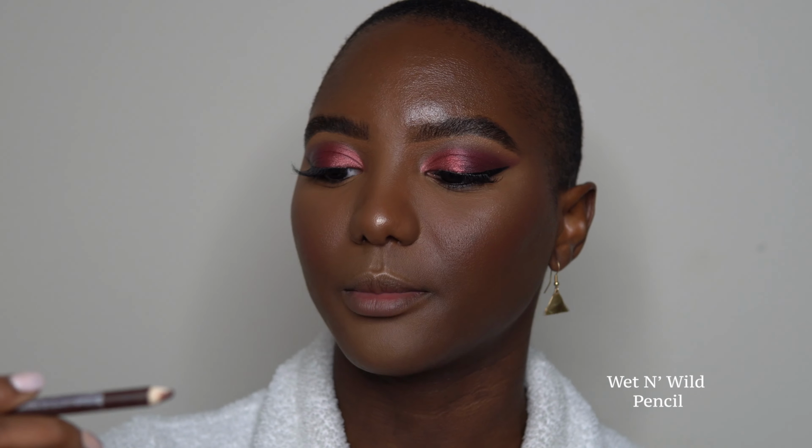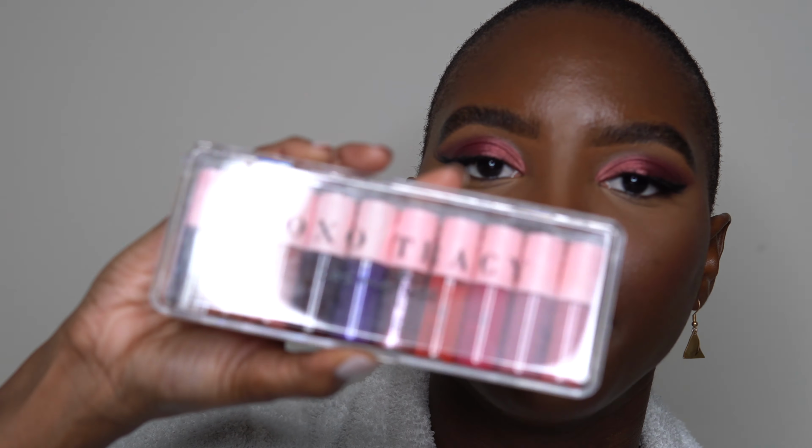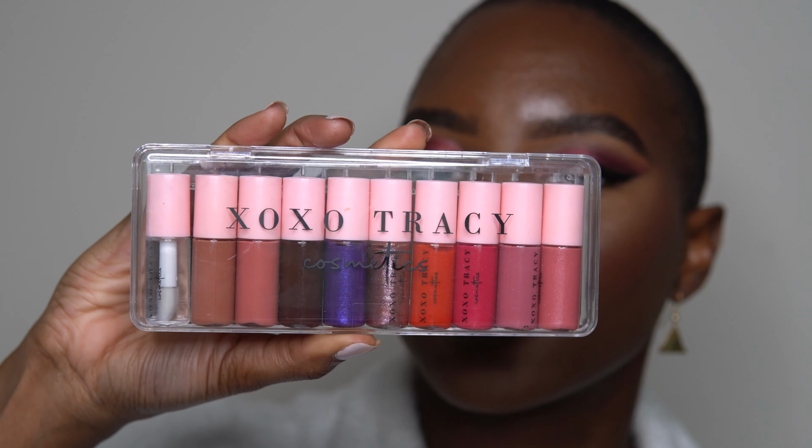I'm gonna line our lips. I'm gonna line with a Wet n Wild brown liner. These are like 99 cents. I'm gonna go in with one of my mini glosses that I received from XOXO Tracy Cosmetics this week. I love this little gift giving package because you have so many colors to choose from. Cute color.